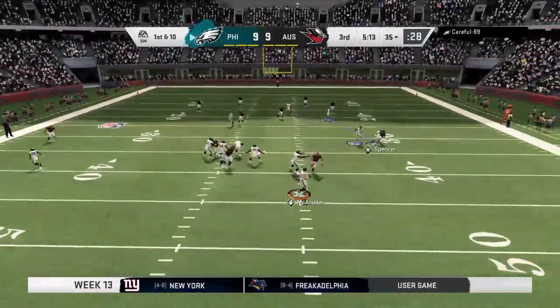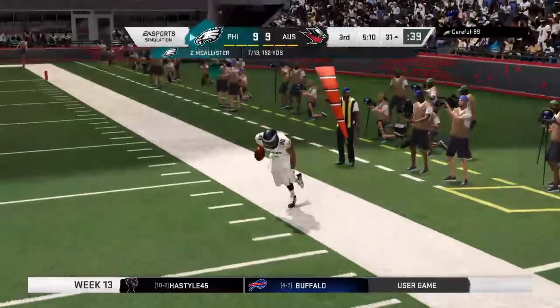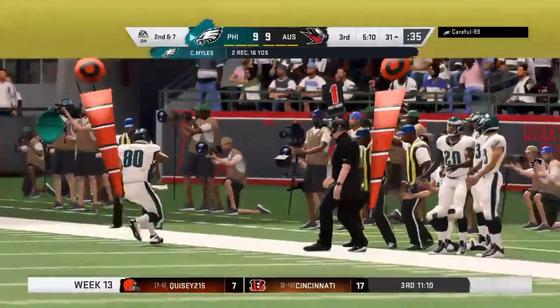Throwing to start the drive. McAllister. Going to throw right side here, complete. And he gets it down a yard or two shy of the 30 before he's out of bounds.